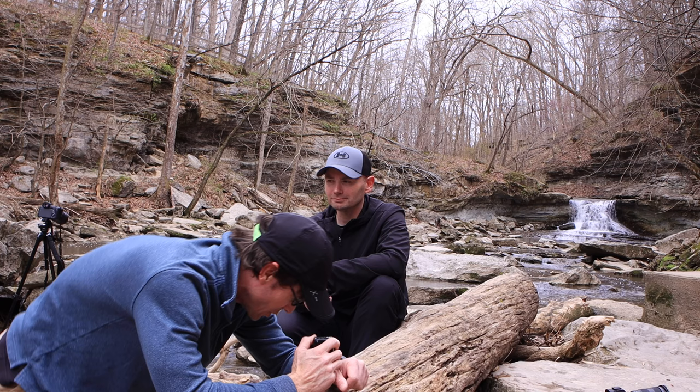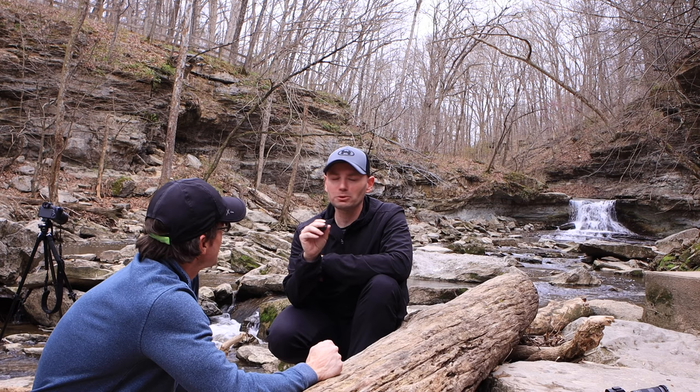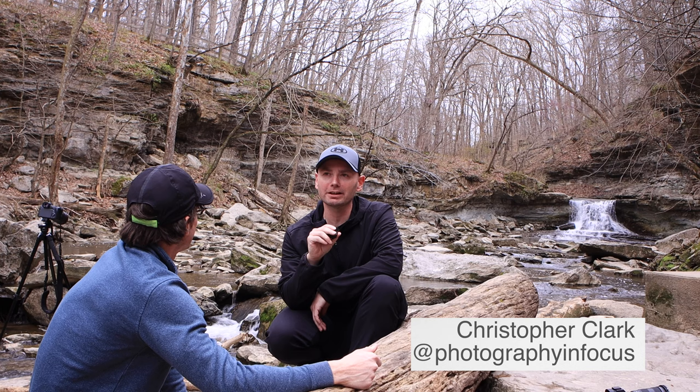Is this about average height for the waterfall? Yeah, I would say it's a good height for the waterfall right now. We haven't had a lot of rain this week. The previous couple weeks we've had a lot of rain. It got pretty high. The water was a little murky. Right now I'd say it's a perfect height.